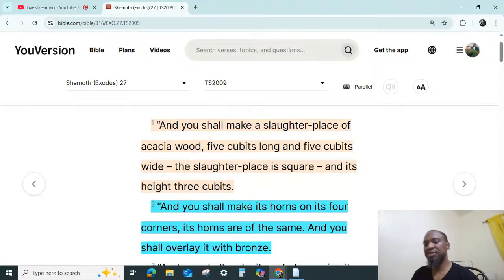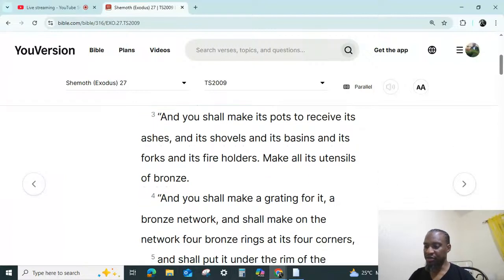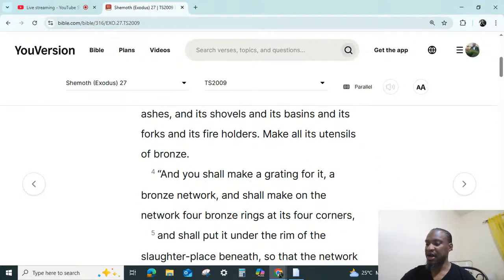All right, let's read Shemot chapter 27, verses 1 through 8. And you shall make a slaughter place of acacia wood, 5 cubits long and 5 cubits wide. The slaughter place is square, and its height 3 cubits. You shall make its horns on its four corners, and its horns are of the same, and you shall overlay it with bronze. And you shall make its pots to receive its ashes, and its shovels, and its basins, and its forks, and its fire holders. Make all its utensils of bronze, and you shall make for it a grating, a bronze network, and shall make on the network four bronze rings at its four corners, and shall put it under the rim of the slaughter place beneath, so that the network is halfway up the slaughter place.